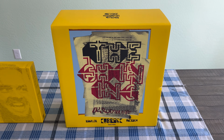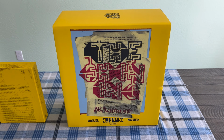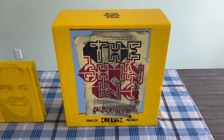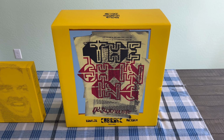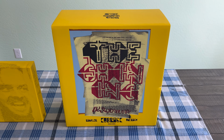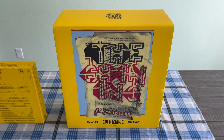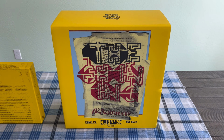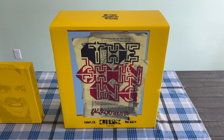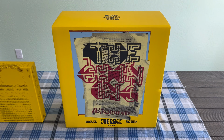But that being said, The Shining is one of my favorite films of all time. It's one of the films I've seen the most times. If I had to ballpark it, I've seen it more than 30 or 40 times. It's one of those that I come back to regularly, like 12 Angry Men, films where I just revisit them on a regular basis. Or Steven Spielberg's Duel is another one I watch regularly.